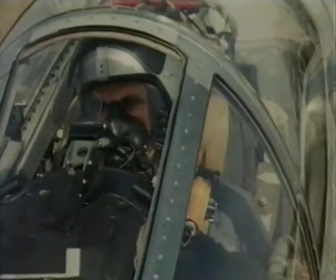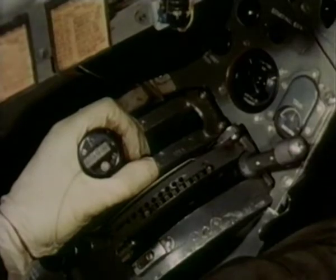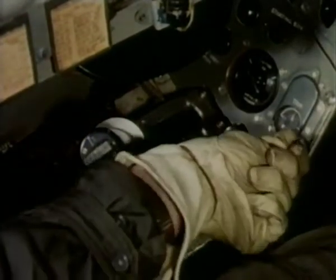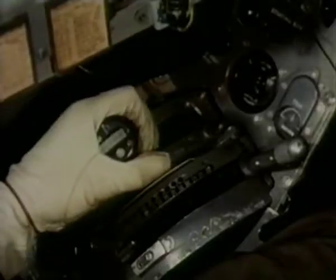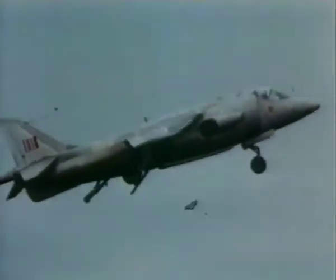The successful testing led to the introduction of the Hawker Harrier GR1, which entered service with the RAF on the 1st of April 1969. The RAF Harriers were later upgraded to the GR3 and later to the GR5. There was also a variant designed for the Royal Navy, the Sea Harrier FRS-1.